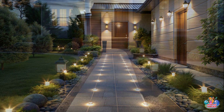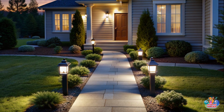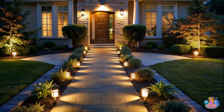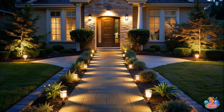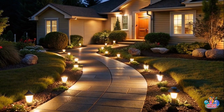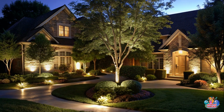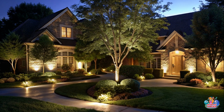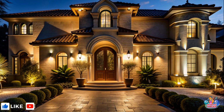Front yard lighting plays a crucial role in enhancing the overall appeal of your home. Not only does it provide safety and security, but it also adds a touch of elegance and sophistication. In this article, we will explore various outdoor lighting inspiration ideas to help you illuminate your front yard and create a stunning visual impact. From highlighting architectural features to accentuating pathways and landscapes, let's delve into the world of front yard lighting and discover the possibilities it holds.